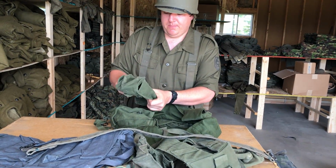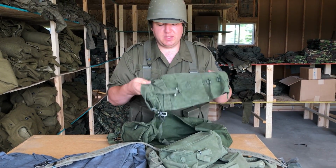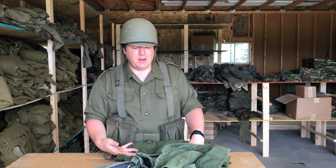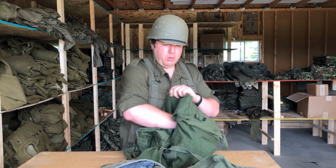And then this is like a water bottle pouch, or is that not the water bottle pouch? No, it is. And then here's the bedroll carrier and stuff that hooks up, so you can carry a bedroll and whatever. So that's what comes in the P1958 webbing set. These are really hard to find in the US, and they're actually a pretty good kit if you really want to get down to it.